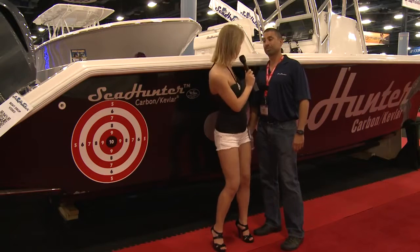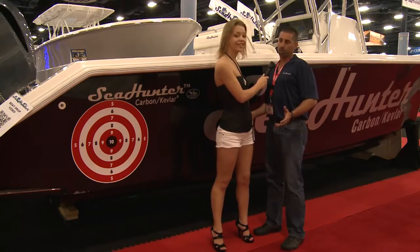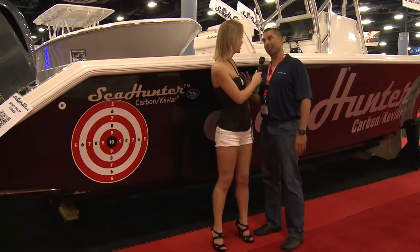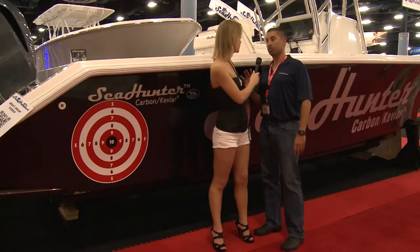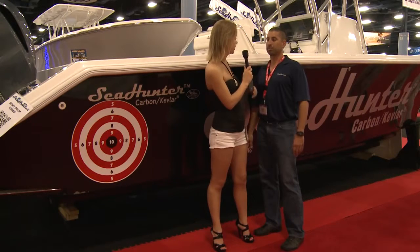Perfect. And how much does something like this go for? Our price points range from the mid $200,000 range way up. You can get into some pretty high price points for center consoles with our boats, but we try to build the best center console in the market. So you have something all around for a little bit of everybody.